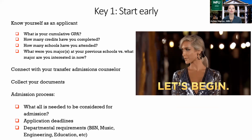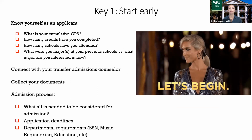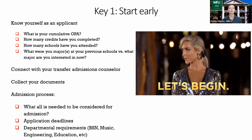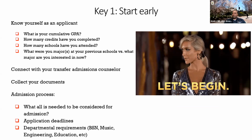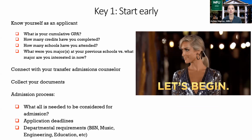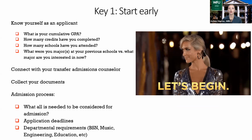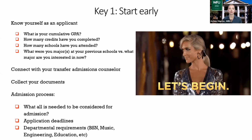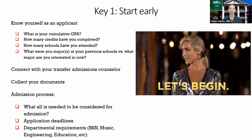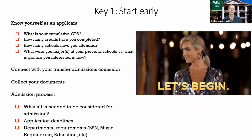So as far as knowing yourself as an applicant, when you connect with us, admissions counselors can only give you the best answers if we have the best information from you about what you're coming to the table with. So things that you should really take a look at and know when you're connecting with us are things like your cumulative GPA over all of the schools that you've gone to. How many credits have you completed? And how many schools have you attended? Are the majority from one that you attended? Are they spread out over 3 or 4 schools? And taking a look at those.